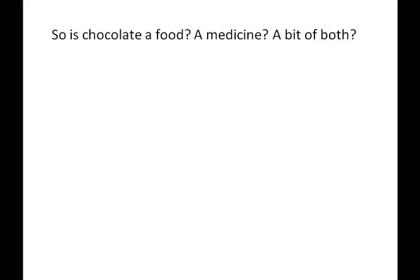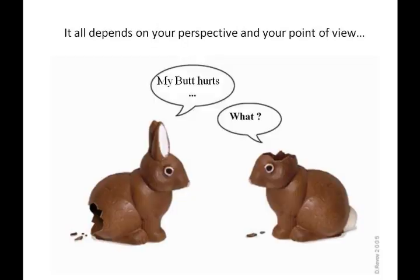So, I'll finish off with this. Is chocolate a food? Is it a medicine? Is it a bit of both? Who knows? I'll end with this slide. It depends on your perspective, and everyone has a different perspective.